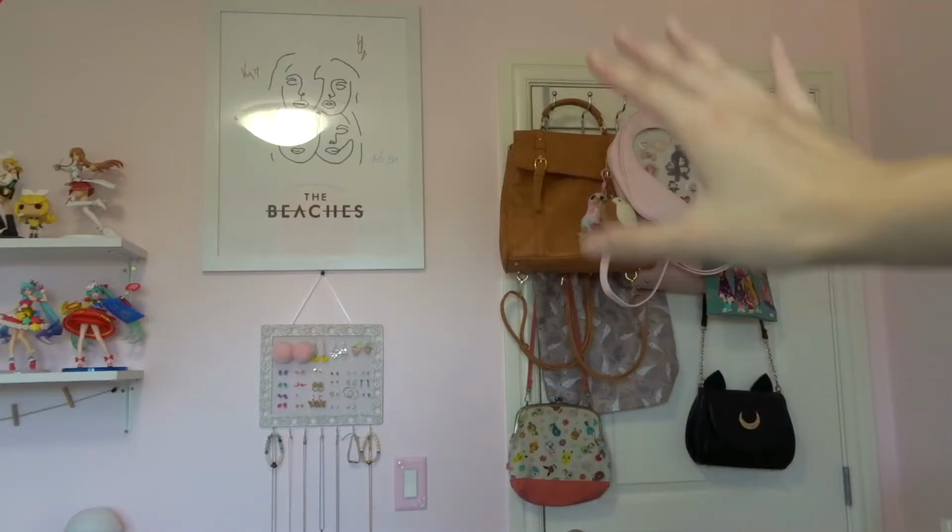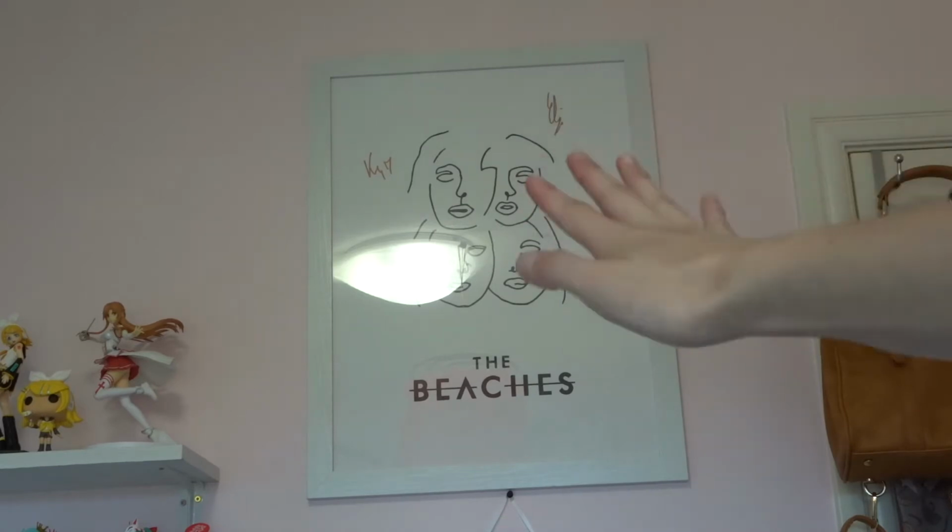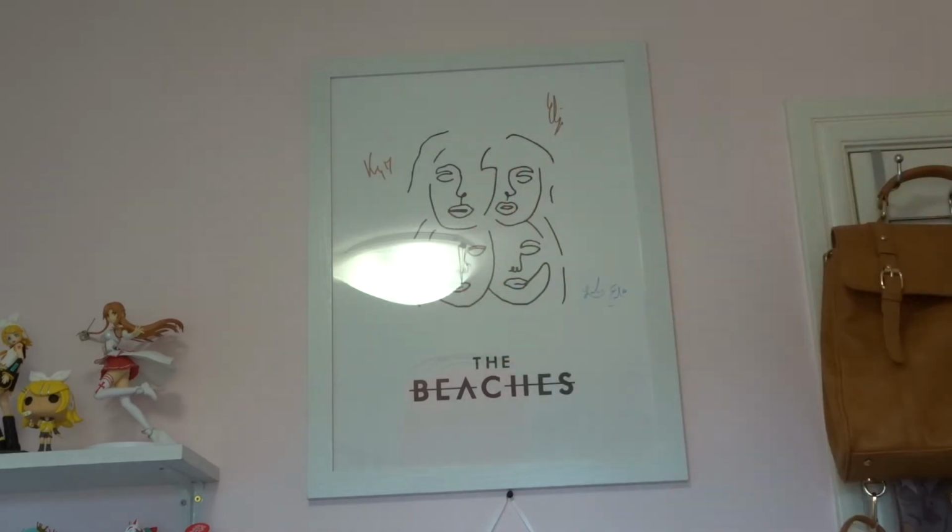The rest of this wall is pretty simple. You can't see it that well because of the glare, but this is actually a band poster for my absolute favorite band. If you've never heard of the Beaches, please look them up. They are an awesome Canadian all-girl punk rock band, and I love everything they do. All of their albums, all of their EPs. They are all amazing. I love them so much.